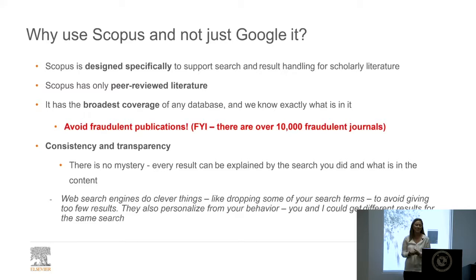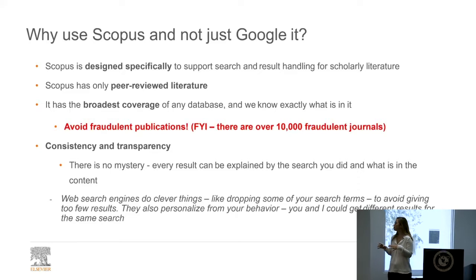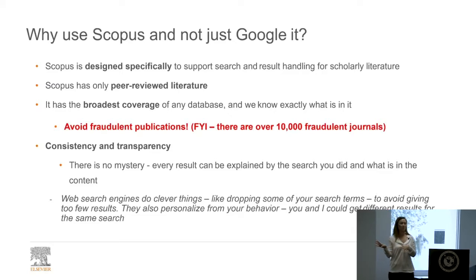So the thing that makes Scopus so much better than Google Scholar is that Scopus is designed specifically for handling searches for scholarly literature, right? The information that's covered in Scopus goes through a rigorous selection process. You know the quality is there. It's all peer-reviewed. And it actually helps you to avoid something called fraudulent publications.